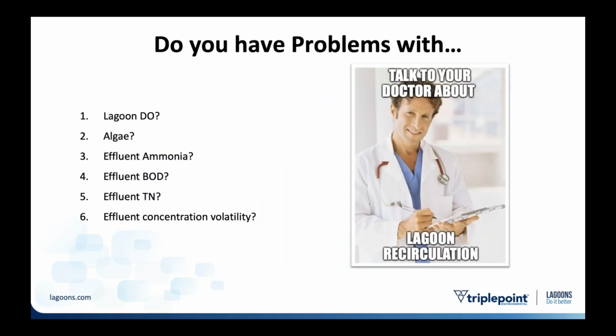So recirculation, I kind of quipped the joke. We've all seen the proverbial pharmaceutical commercial: do you have a problem with lagoon DO, algae, ammonia, BOD, total nitrogen? Are your concentrations at your effluent jumping around from month to month? Do you see a lot of volatility there? Well, talk to your doctor about lagoon recirculation, because it can help with all manner of these things, and I'll get into detail on all of them. It tends to improve the overall performance of a lagoon system by 10 to 20%.